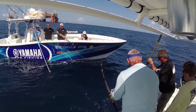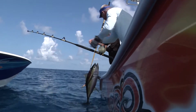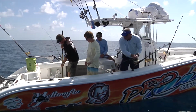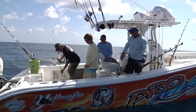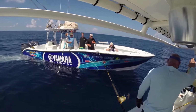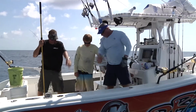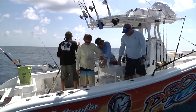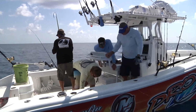Nice fish, Mike. Look at that. Nice job, boys. Atta boy. Good job. Nice fish. That's the bayou fish we were looking for. Look at that circle hook, always in the corner of the mouth. Textbook.